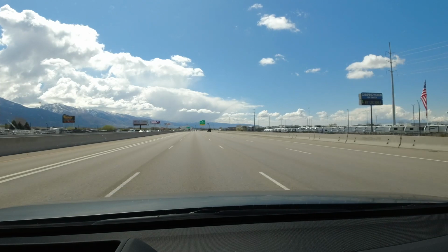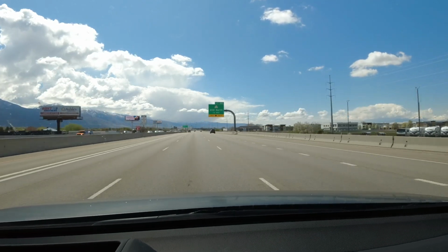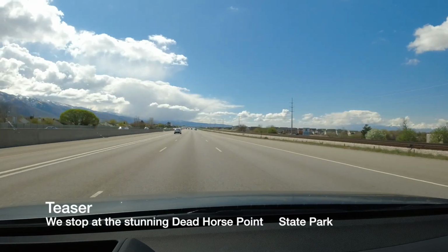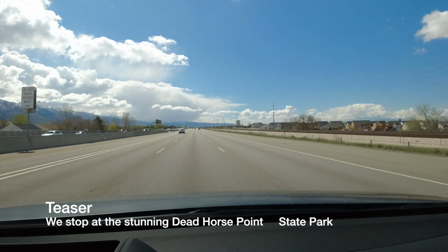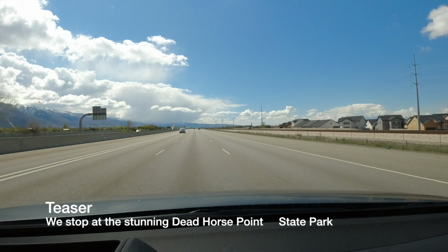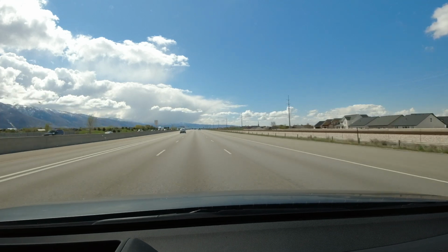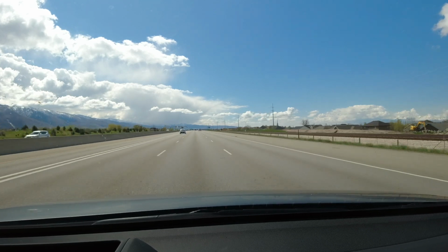So it's possible today we could see a shower over the mountains, but probably not. Dead Horse State Park. Is that the name of it? Dead Horse, yeah. That was so gorgeous, and it was just pouring rain when we were there in December. Yeah. Canyonlands too, but I think I'd rather go to Dead Horse.